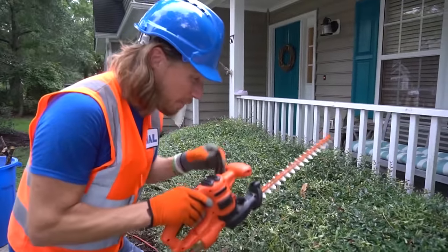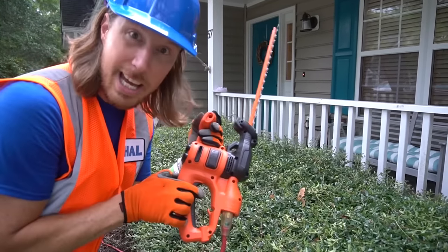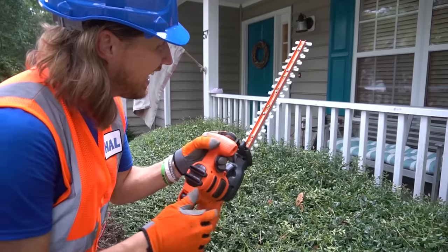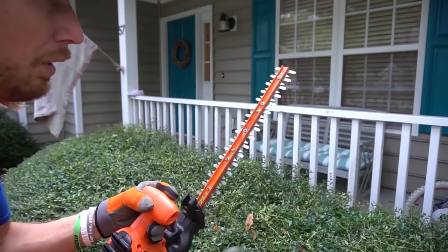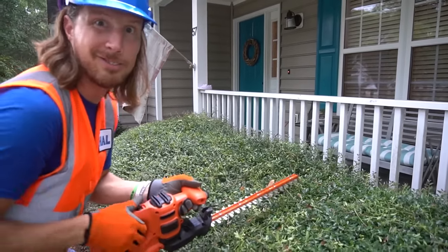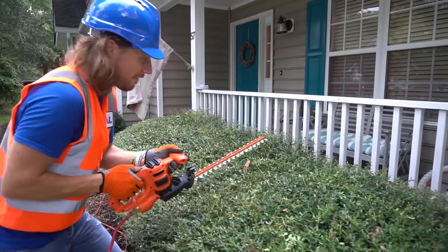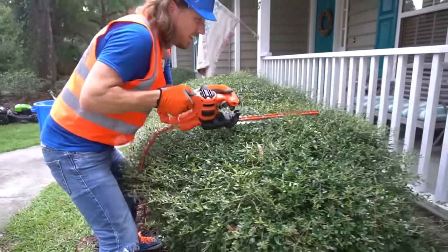That's really cool. And this is really cool. These are electric clippers. All you gotta do is press the button and it moves those blades, those teeth right there, back and forth really, really fast. So we can cut the bushes really quick. Come on, let's finish this. Oh yeah, just there.